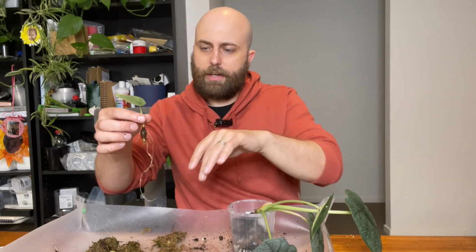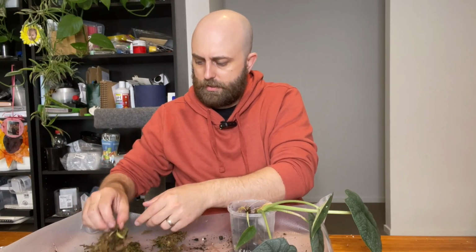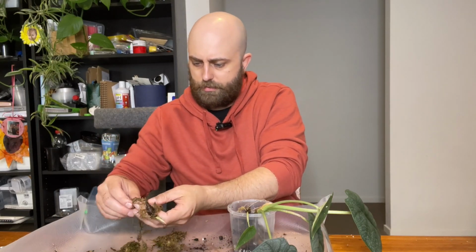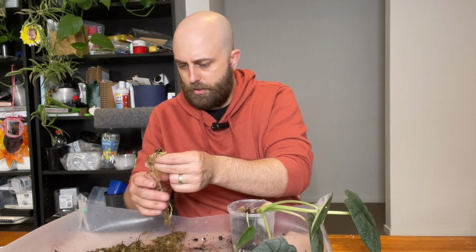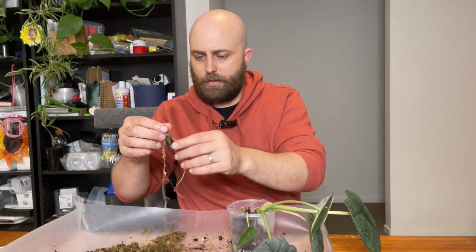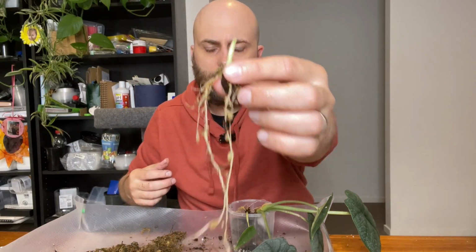There we go. Look at that. Little guy there. Boom. And this guy might even have a smaller root system. He hasn't even pushed out a leaf yet. You just shake you off. Oh, you've got a decent root system. That's okay. It's okay indeed. Again, the moss is coming off much easier than with Monstera or philodendron. Just sort of drops off, slides off. So there we go. There's that one too.